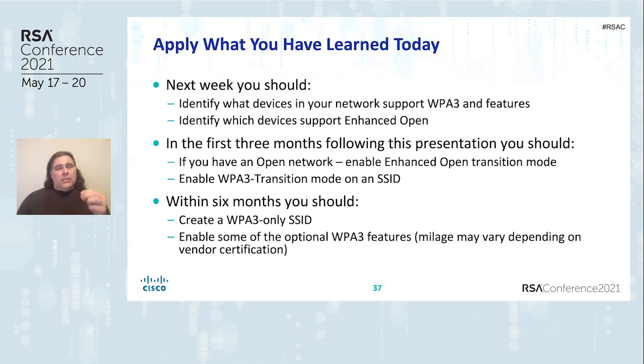Those are some of the things you can enable today to increase, minutely, some of the security that's going on in your network without being disruptive to all the stations. The other thing: enable a WPA3 transition mode. If your goal is to still do WPA2 PSK, try enabling a WPA3 transition mode on an SSID to see which of your stations, which of your clients out there, may support WPA3. I'm sure you'll be more shocked than you think at how many devices shipping now actually support WPA3. Six months from now, my goal would be to create a WPA3-only SSID.